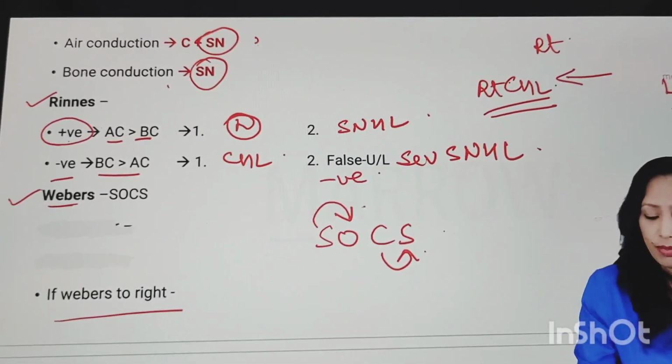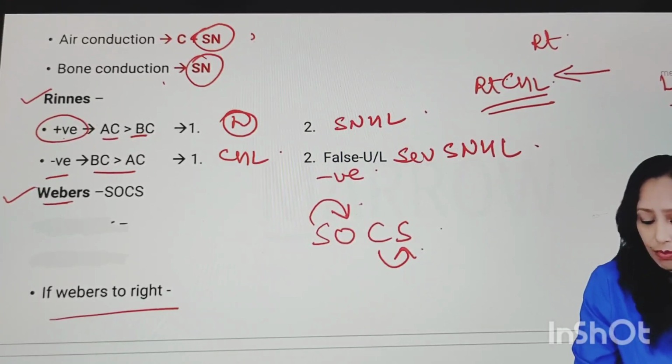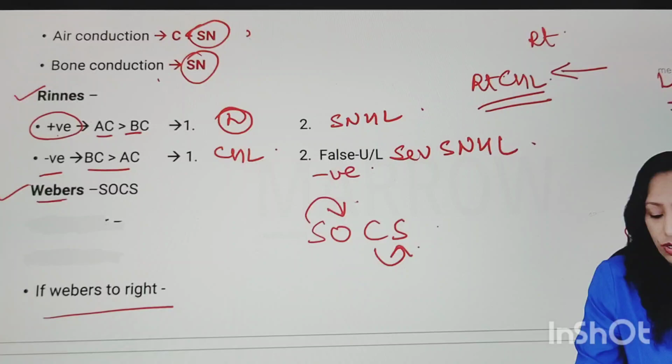Yes, so now you tell me if the Weber's is towards the left, what is your DD? Weber's is towards the left, so it can be either a left conductive hearing loss or it can be a right sensorineural hearing loss.